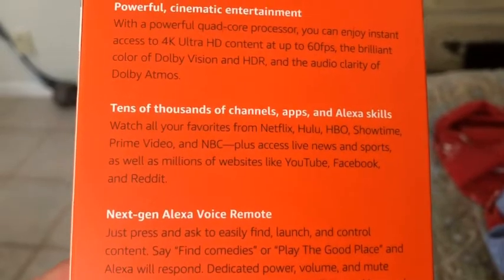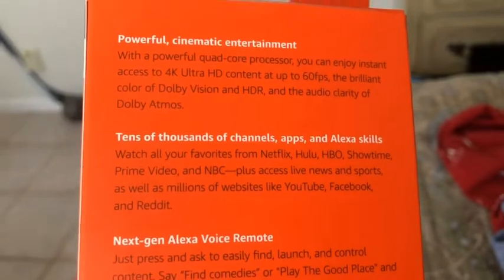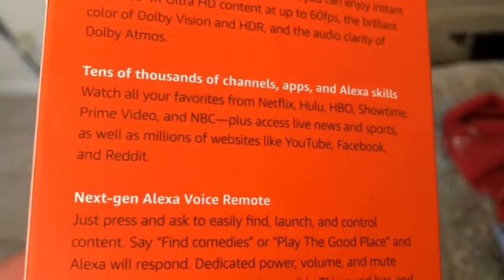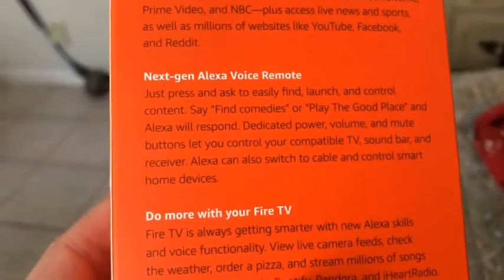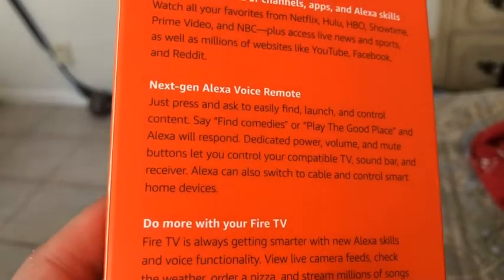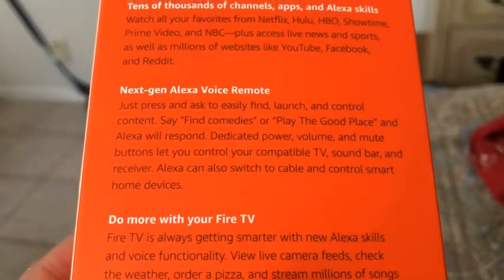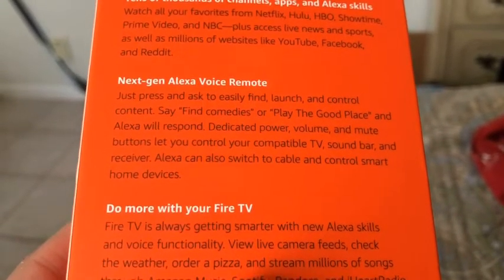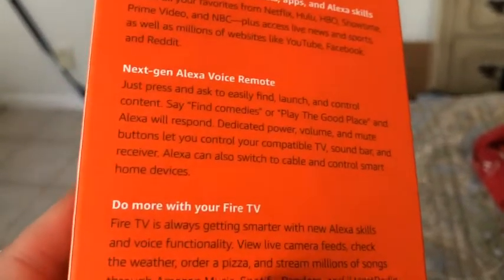It has 10,000 channels, apps, and Alexa skills. Watch your favorites from Netflix, Hulu, HBO, Showtime, Prime Video, and NBC. Access live news and sports, as well as millions of websites like YouTube, Facebook, and Reddit. There's also the next-gen Alexa voice remote. Just press and ask to easily find, launch, and control content. Say, Alexa, find comedies, or Alexa, play The Good Place, and Alexa will respond. Dedicated power, volume, and mute buttons let you control a compatible TV, soundbar, and receiver.